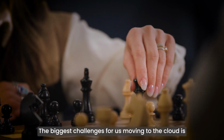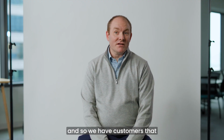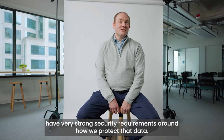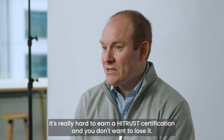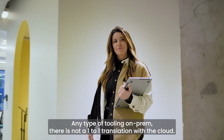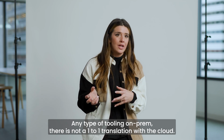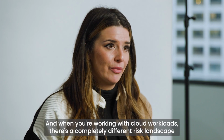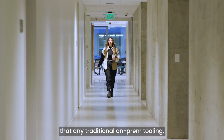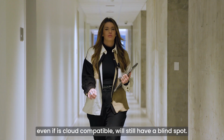The biggest challenge for us moving to the cloud is we work with very sensitive data. And so we have customers that have very strong security requirements around how we protect that data. It's really hard to earn a HITRUST certification, and you don't want to lose it. Any type of tooling on-prem, there's not a one-to-one translation with the cloud. And when you're working with cloud workloads, there's a completely different risk landscape that any traditional on-prem tooling, even if it is cloud compatible, will still have a blind spot.